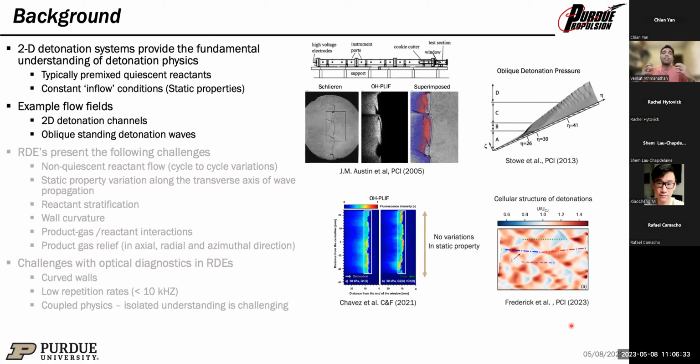cross section. So the media is quiescent, and you can also consider that the detonation wave is propagating through a media which has properties that are well defined. So we're able to study what the fundamental characteristics of detonation are. You know, what is the cellular structure? How much reactant is leaking?